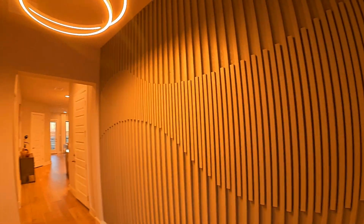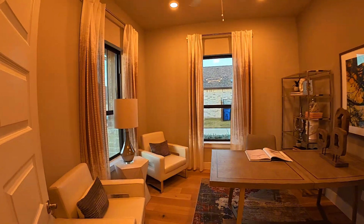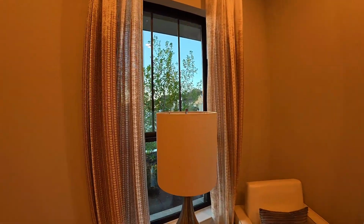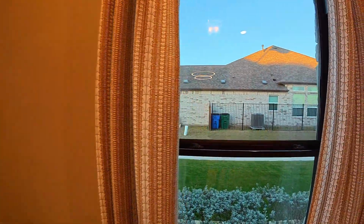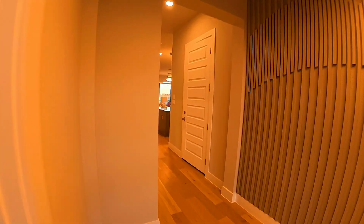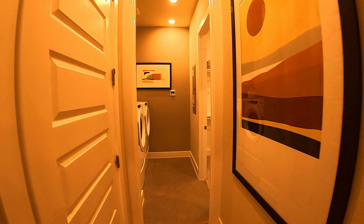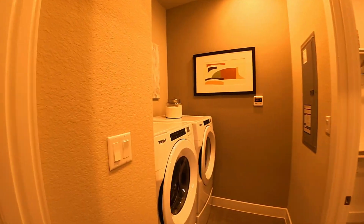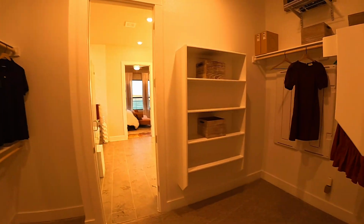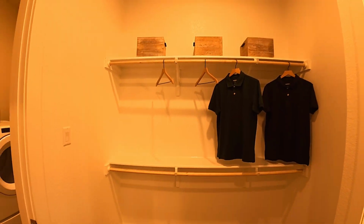Upon entry, it does have a lot of fixtures already. Your office area here, showing you the possibilities of how it looks set up. Really nice. As soon as you come into the left here, washer and dryers. I love how this one already has a lot of fixtures. Wow. Clothes to show you how it'd be once you actually move in.